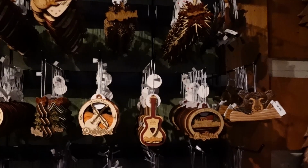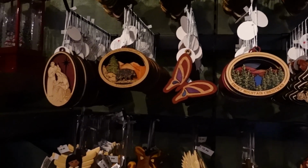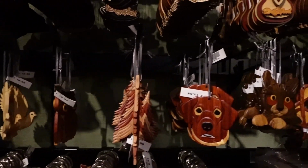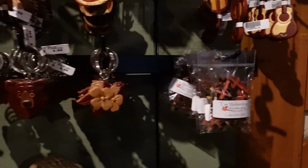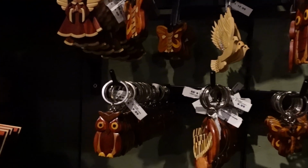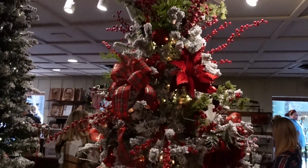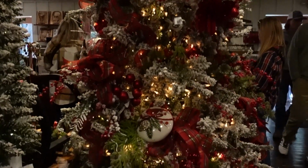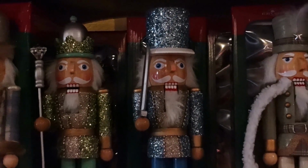A lot of beautiful ornaments, musical things, and all that. Of course, Dollywood's butterflies. These are really neat. I like these rustic ornaments. Kind of makes you think of the handmade ones. Yes, exactly, the artists who make things like that by hand. Beautiful Christmas tree, red and green colors, the snow on it. Again, I wish I could afford all these different Christmas trees and the way they're decorated.